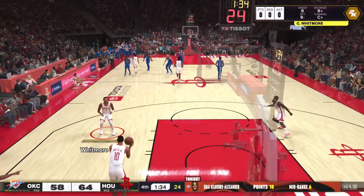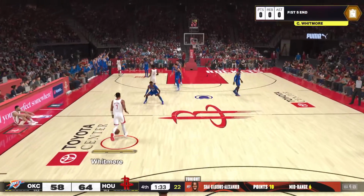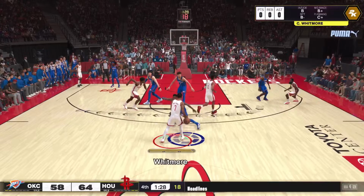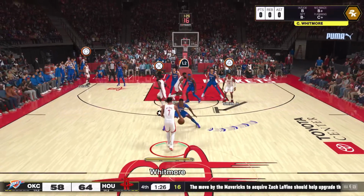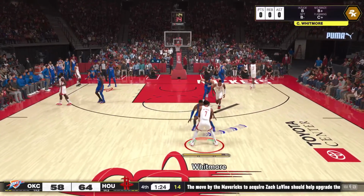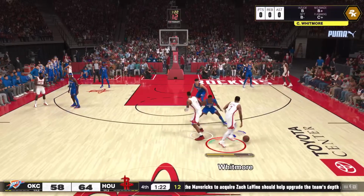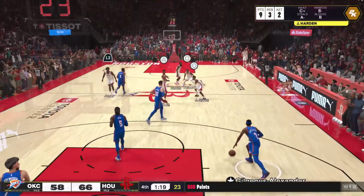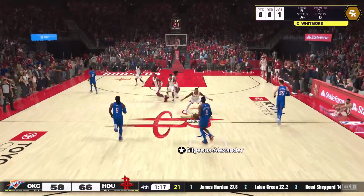It's been like this all night for both teams. The offenses having their way. And it is a major disadvantage down the stretch if you can't guard. This may just come down to who has the ball last. To the middle. And Smith with the stuff. Going up strong there. That's the kind of aggressive play you love to see from Smith.